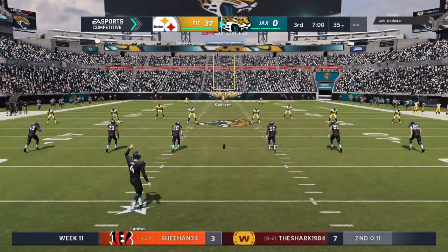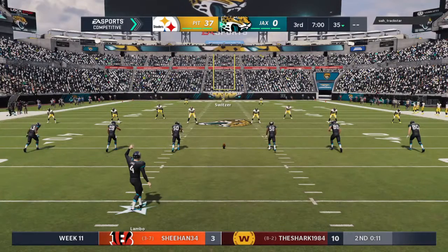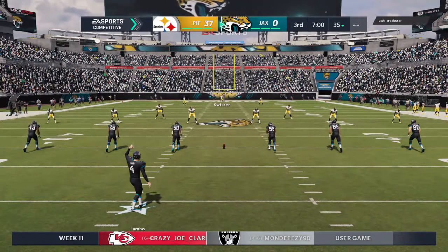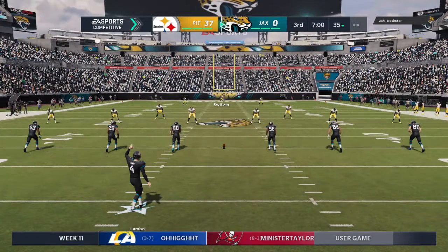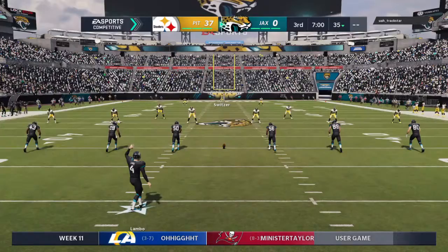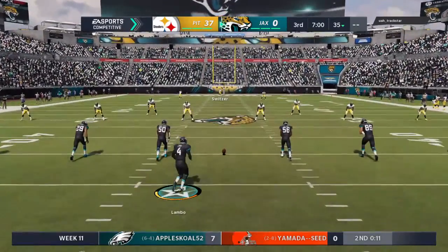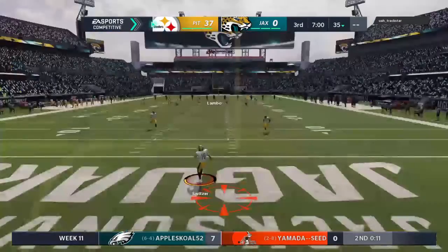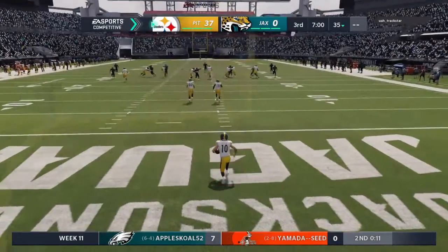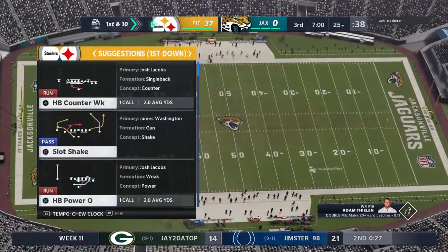Josh Lambo to kick off for Jacksonville. So time for the second half as the Steelers have the lead, and they will also be receiving the football here to start the third quarter. Taken in the end zone. And no fireworks to start the half. This will be a touchback.